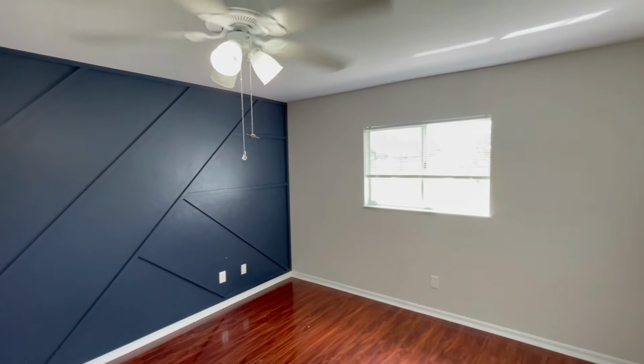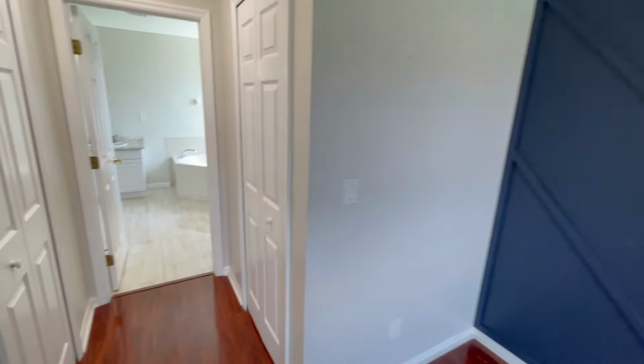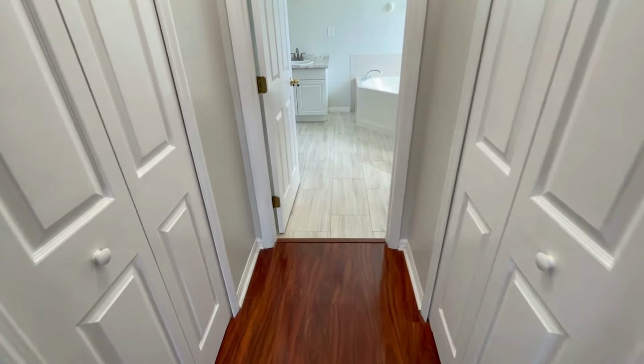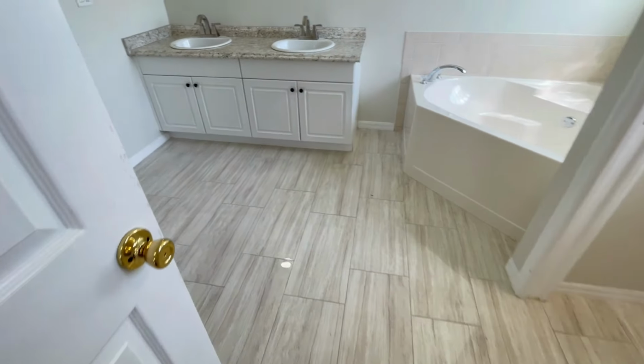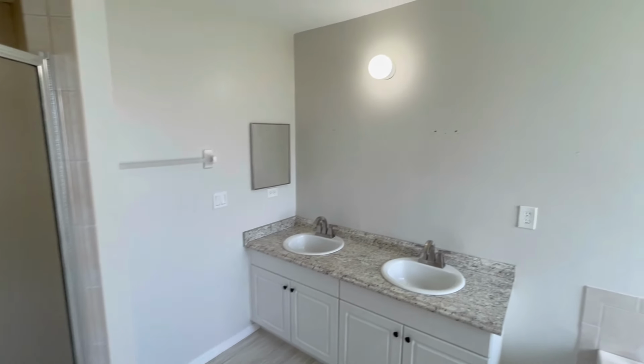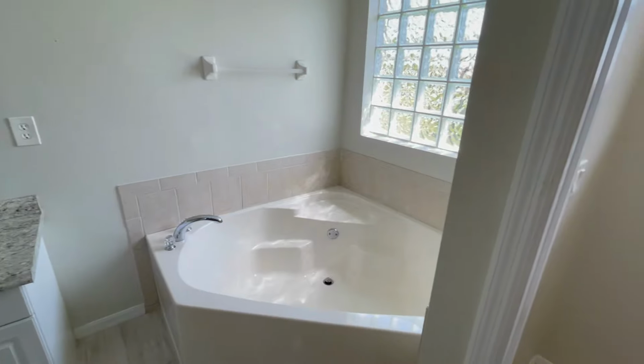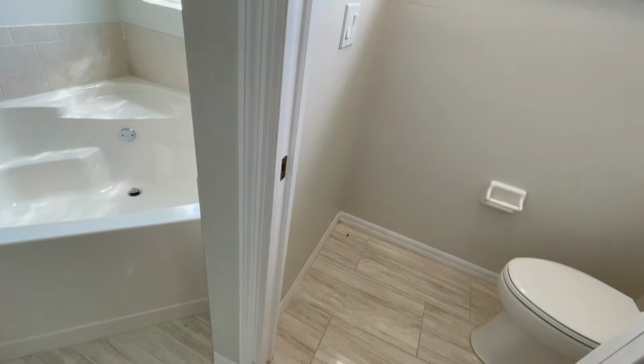Check this out. This is the primary suite, and it has some pretty cool trim on this accent wall here. All the flooring in this house is either tile or laminate, so there's no carpet anywhere in this house, which is nice. For some reason, the vanity mirrors are missing in both of the bathrooms. Obviously, with this price point, you're not going to have top-of-the-line finishes, but all in all, this place is very clean and very functional.